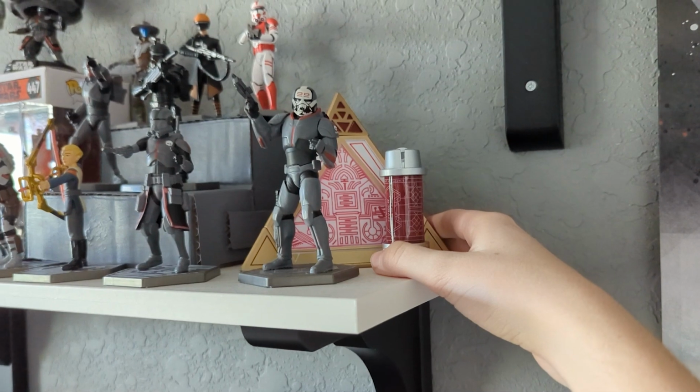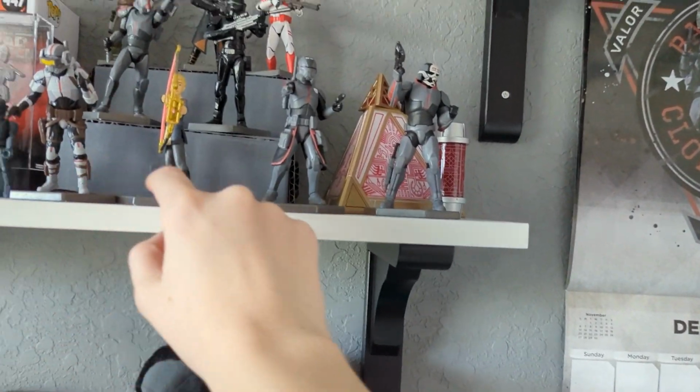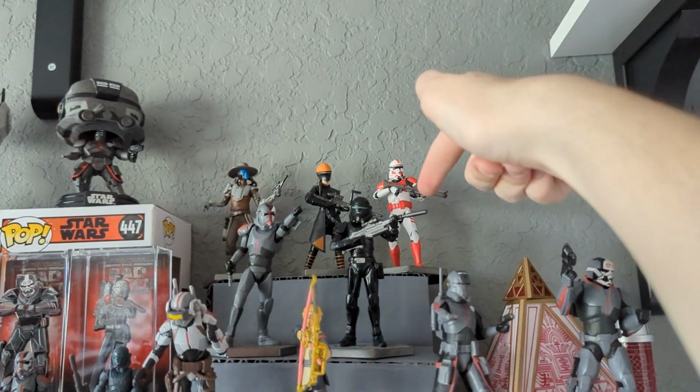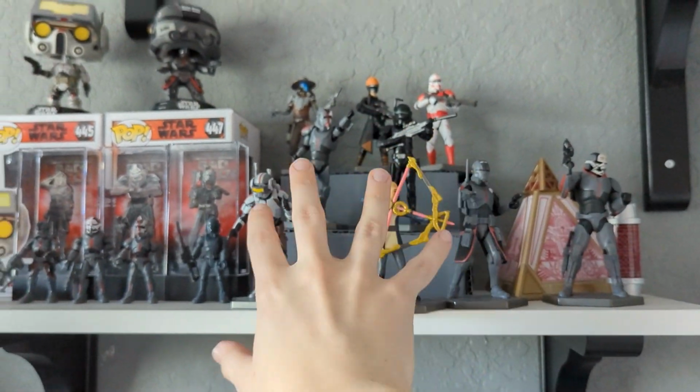Okay, we are on to my mostly Bad Batch shelf. Except for this. This is my Sith Holocron. I got it in Galaxy's Edge. My Kyber crystal is red, and it's Count Dooku. These figurines I got at Disney for $30. It has Wrecker, Echo, Omega, Tech, Hunter, Crosshair, Shock Trooper, Fennec, Cad Bane. I made a little stand for it.